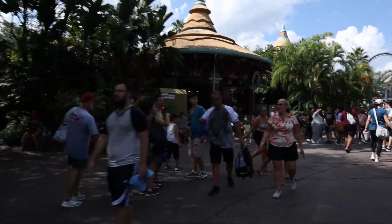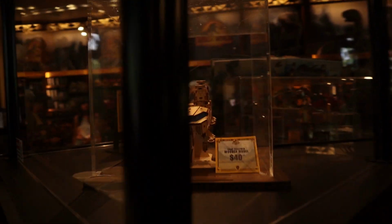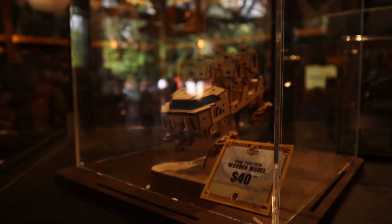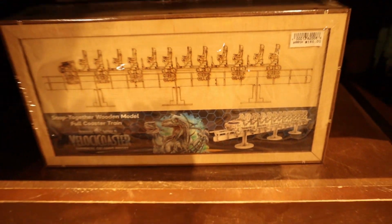We have something new in the Jurassic Park gift shop. Forgot to show it the other day. So we've had this wooden VelociCoaster train model for a while, but now we have something new. $150 for the whole train. And they're selling it here. They don't have the display for it in this shop though.